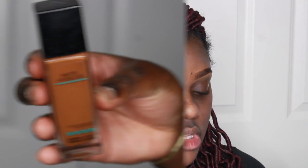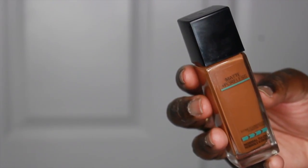Next we're going to use the Maybelline Matte and Poreless Foundation in the color 360 Mocha. I literally use this foundation every single day because it's nice and light and it's affordable. Don't forget your hairline. When applying foundation, you can either use a brush or a sponge. I prefer a sponge just because it goes on a little bit more seamlessly and it blends quicker for me.